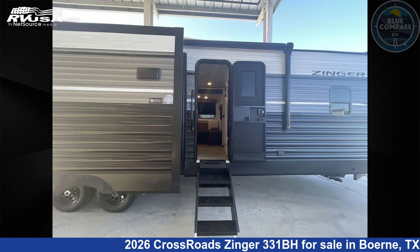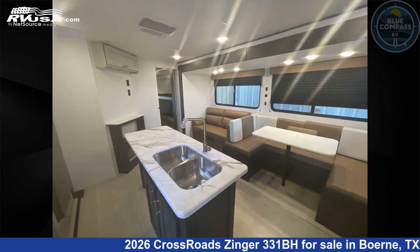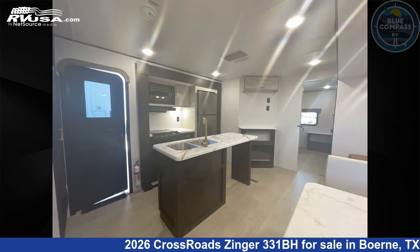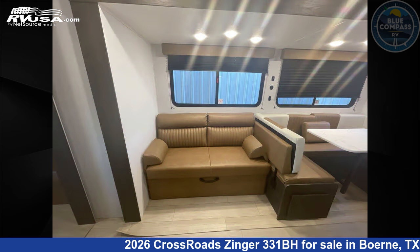This new CrossRoads is 37 feet 0 inches in length and features sleeps 8, slide-out, and 54 gallons fresh water capacity. The floor plan layout of this travel trailer features bath and a half, bunkhouse, front bedroom, kitchen island, outdoor kitchen, 2 entry, exit doors, U-shaped dinette.